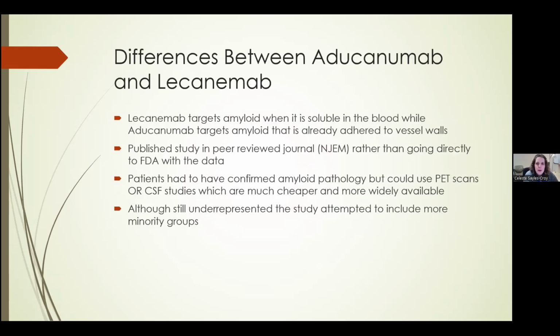So I kind of already talked about some of these, but some of the differences between aducanumab and lecanemab. Lecanemab targets the amyloid when it's soluble in the blood, not when it's already adhered to the vessel walls. Lecanemab really did a few things right. They published their study in a peer-reviewed journal, the New England Journal of Medicine, which is sort of the way that things are normally done. Normally, you publish a study and it's able to be reviewed by peers. They can talk about it. It enters the scientific community dialogue about it.